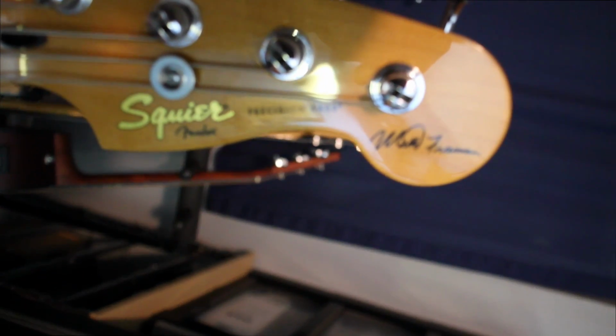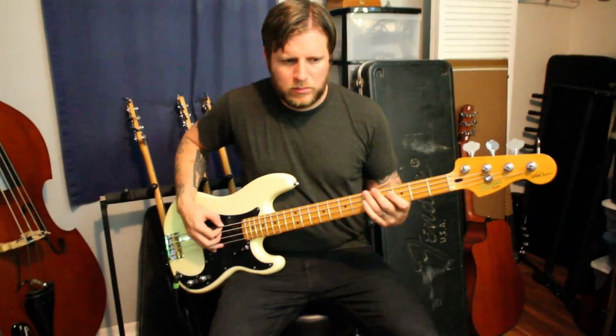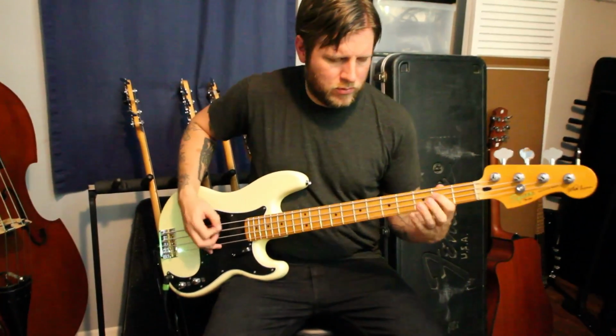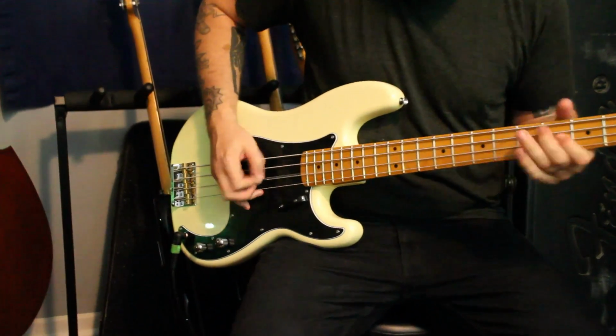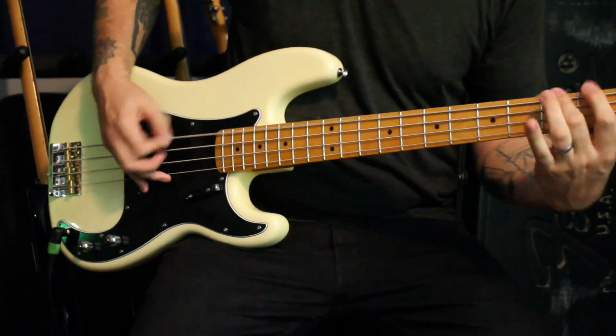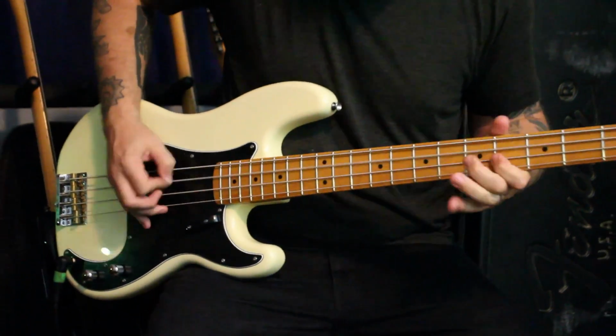It makes me nervous even attempting to play this bass because he was nice enough to give it to me last year. We were lucky enough to go on tour with Rancid, and all really, really super nice, amazing guys. And yeah, he gave me one of these, and man, I'm just telling you, this guy, he's the definition of bass player. Not to kiss his ass.